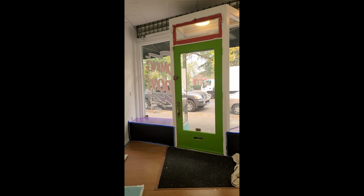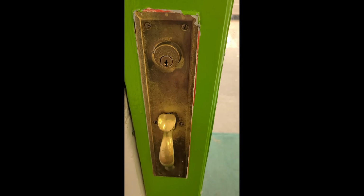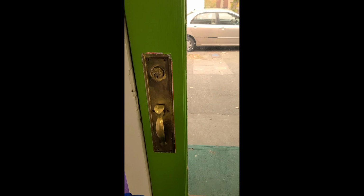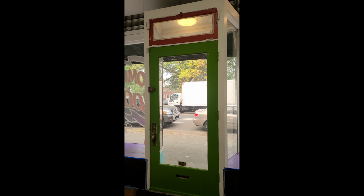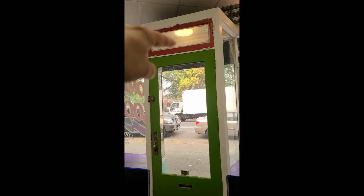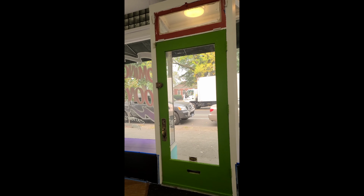Build out day 13. So I took the tape off around the door. There is a little bit of touch up that I need to do. I'm a little miffed about that. And then Nicole came in and she did the black on here. But other than the little touch up, I think the door is looking good. I have to wait until the smoke dissipates because I have to open up that. So I'm just gonna leave the rest of it until the smoke goes away.